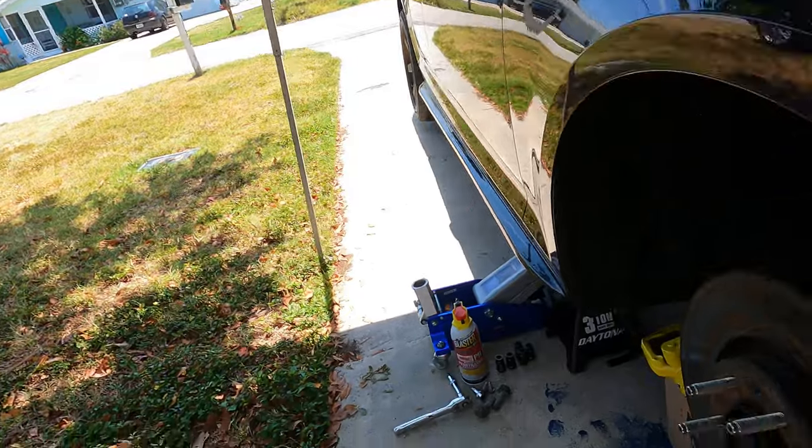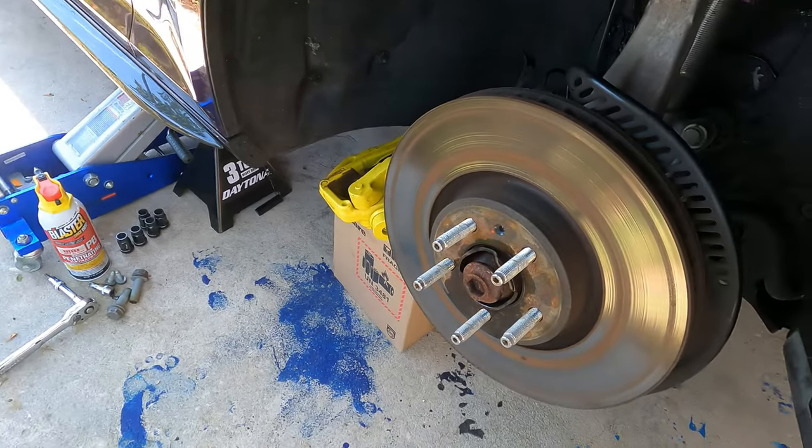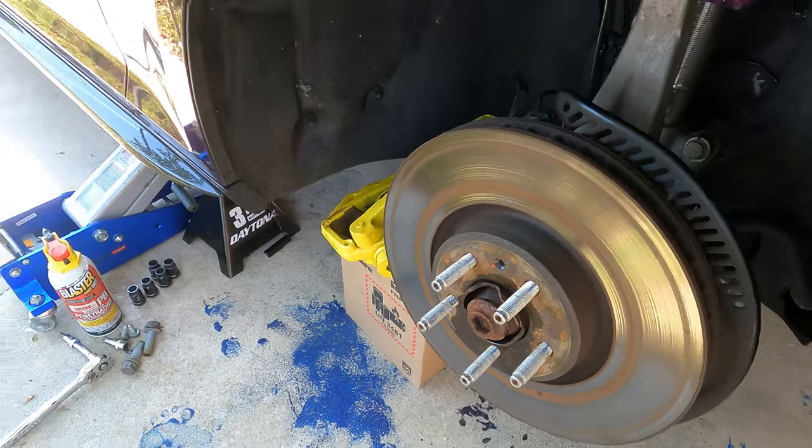Hey guys, while I'm waiting on this PB Blaster to soak in, we got everything off, obviously just waiting on that to soak, then I'm gonna hit it with a hammer. I did want to let you guys know, I'm not a mechanic by trade. I do this for fun, like filming videos, like working on my own stuff and other people's cars as well.